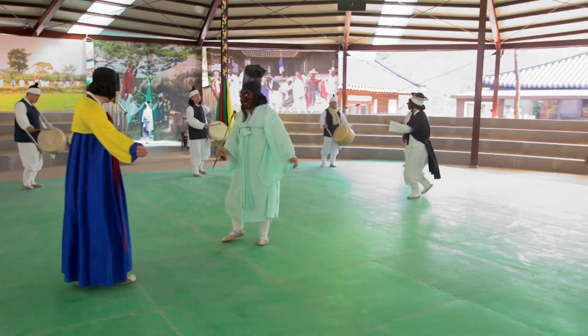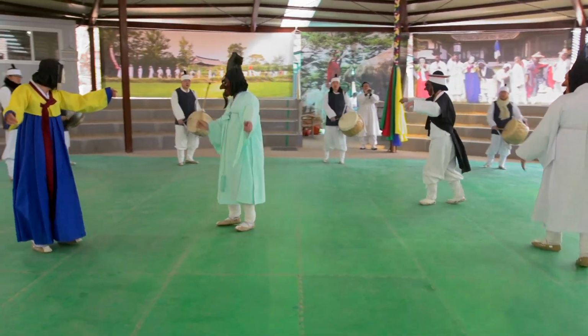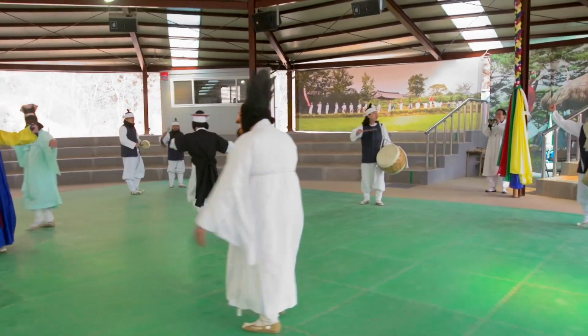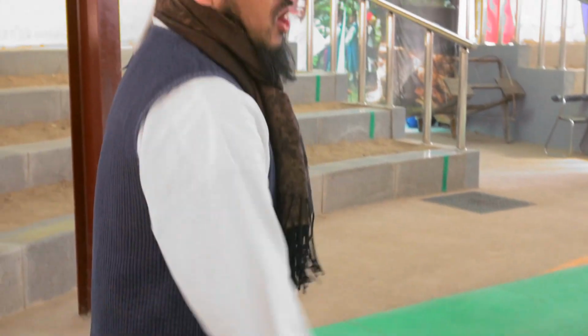All the parts are performed by men. The performance is very exciting, boisterous, and vivid. Everything is clear without any translation. Such a Korean version of the Decameron.